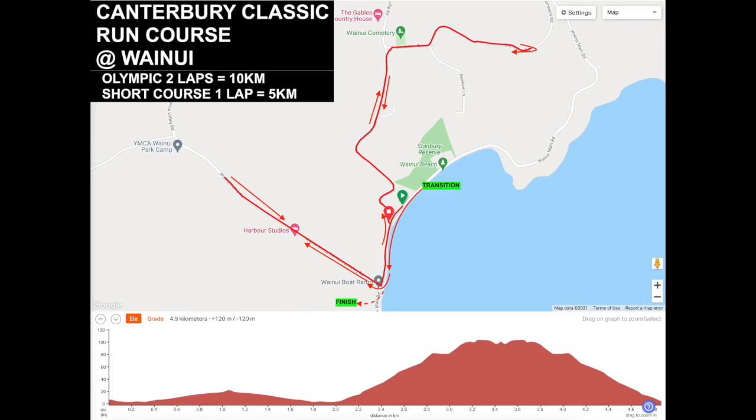Final leg of the race is the run. For the short course athletes, you'll complete 1 lap. For the Olympic distance athletes, you will do 2 laps. As with the bike, it's a challenging course.